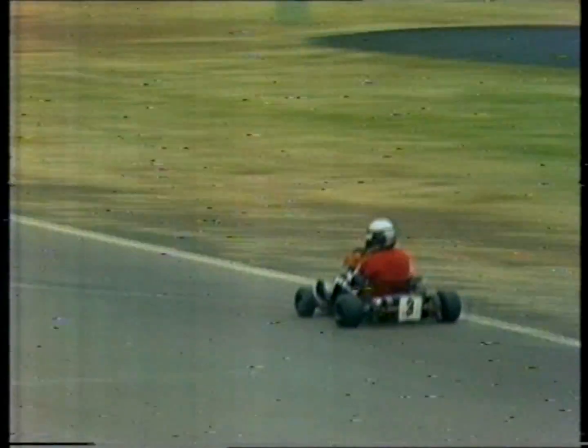In fact, he parked this kart in the pits, this one we're watching now, and has been working furiously on his international class kart all day. So again, it's a tribute to just how well he's put this vehicle together, that it's taken almost minimal preparation today.